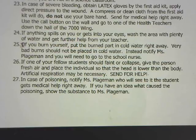If you have an idea of what caused the poisoning, show the substance to Ms. Plagueman. And then you're going to have your verification for your lab safety, and you're going to bring that back tomorrow signed. Thank you.